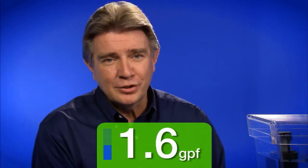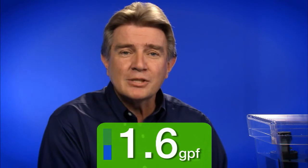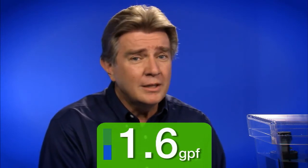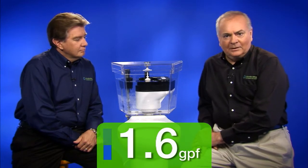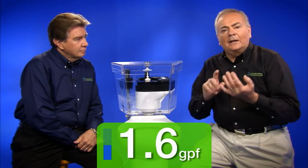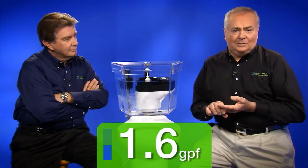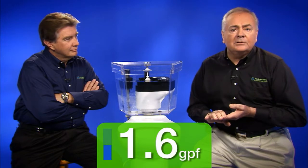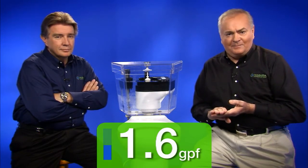1.6 gallons per flush. Since 1995, this has been the standard, the maximum flush volume allowed for any toilet sold in America. Boy, when those first came out, they just didn't work. They clogged, you had to flush twice, we had tons of callbacks from unhappy customers, and there are still 1.6 gallon flush toilets being sold that don't do a good job.